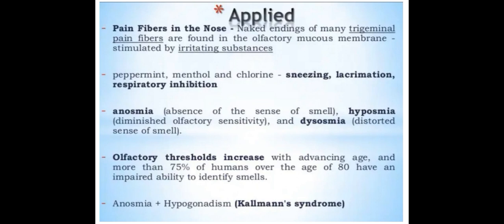Then anosmia and hypogonadism, Kallmann syndrome.